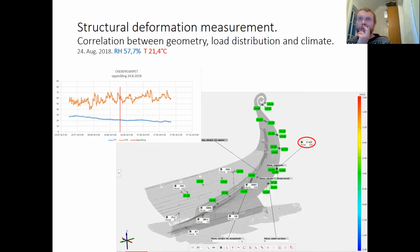Our age is 57.7 and temperature 21.4. There, the geometry, I put that to 0 at this situation, and we have lots of numbers here. The white numbers are numbers with load, and I just want you to pick out one, the front support, in this case, with a red circle. And then we can start running this and go 1 month, 4 weeks ahead.